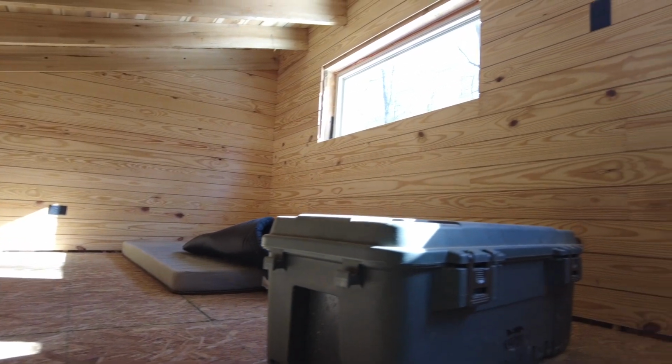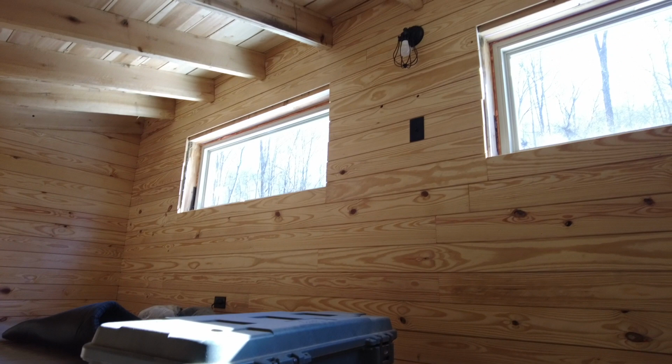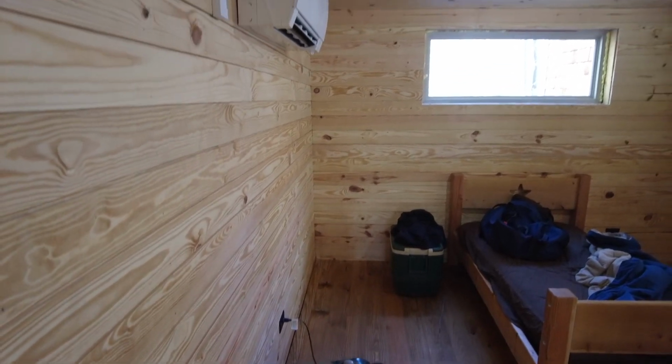Not a lot going on, but we did give it its own light up here in the lean-to, so that if someone's staying up there, they can turn it on and find their way down the ladder. This is what I would consider the guest bedroom.